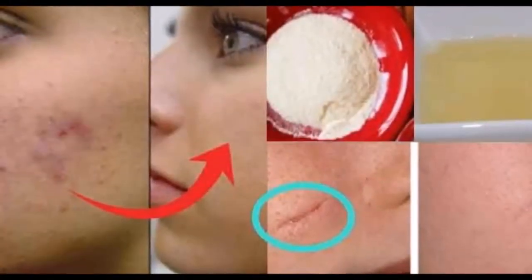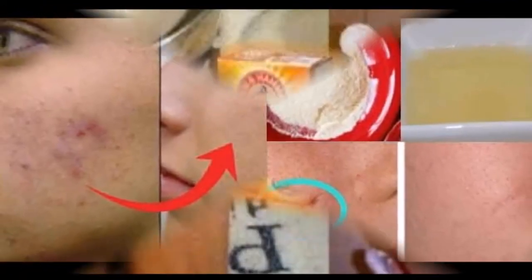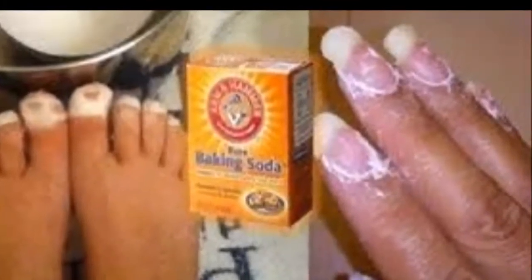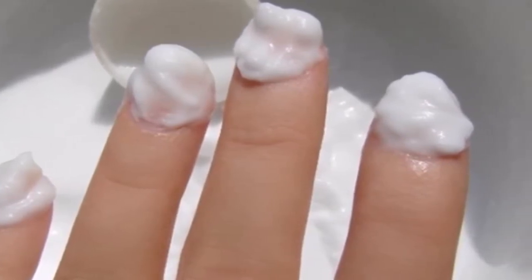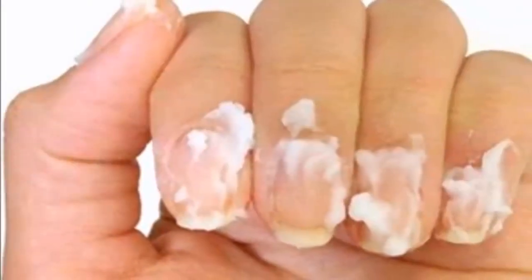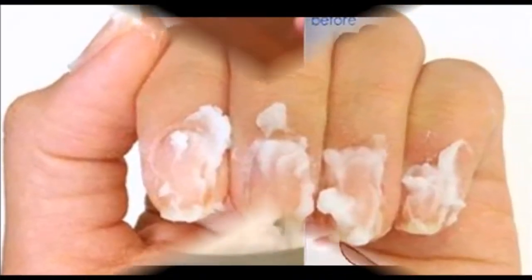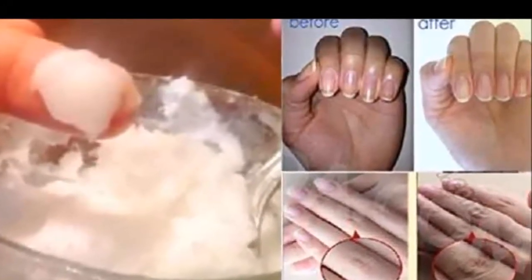How? Just use a scrub made of baking soda. Here's what you need to do: you just have to mix a teaspoon of baking soda, a teaspoon of water and then rub your face. Also you can relieve insect bites, bee stings, itching from sumac, oak and poison ivy. Mix baking soda and water, which is an excellent paste for stings. Prepare a paste of water and baking soda in order to treat canker, herpes and sore lesions.